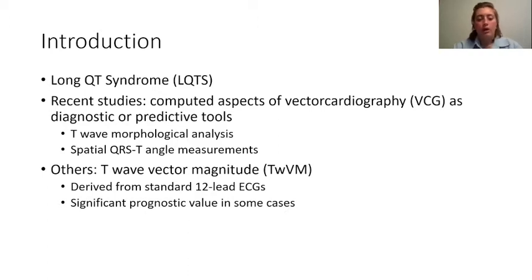Long QT syndrome may be acquired or caused by inherited or sporadic de novo genetic mutations. Recent studies have shown computed aspects of vectorcardiography, or VCG, can be used as diagnostic or predictive tools in long QT syndrome type 2, hypertrophic cardiomyopathy, Kawasaki disease, tetralogy of Fallot, and some other conditions. Some of these measurements include T-wave morphological analysis and also spatial QRST angle measurements, where the QRST angle is the spatial differential in orientation between the depolarization and repolarization of myocardium.